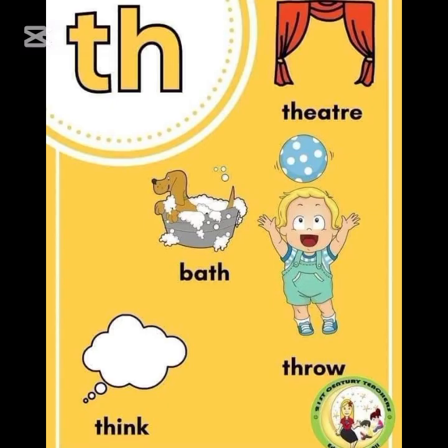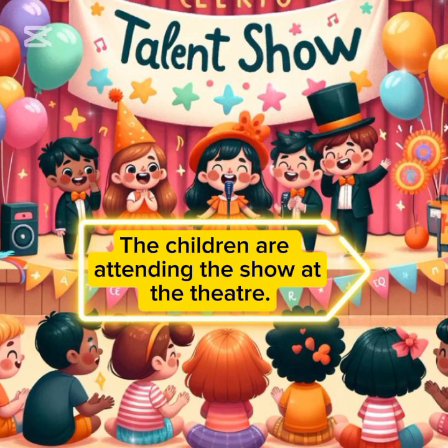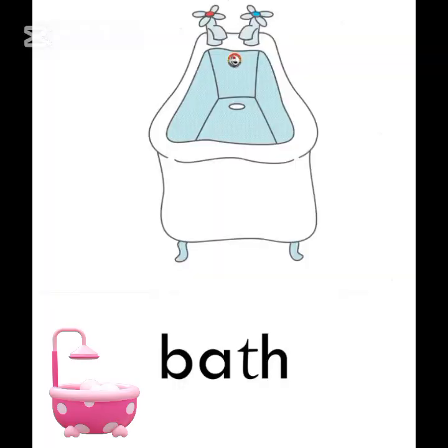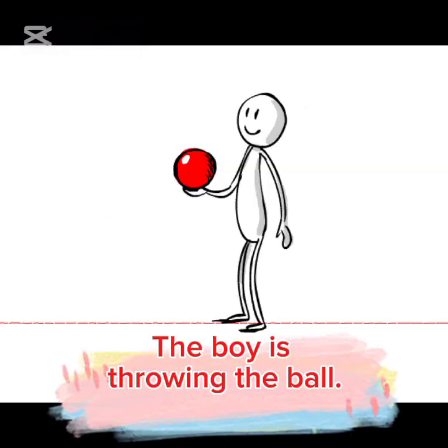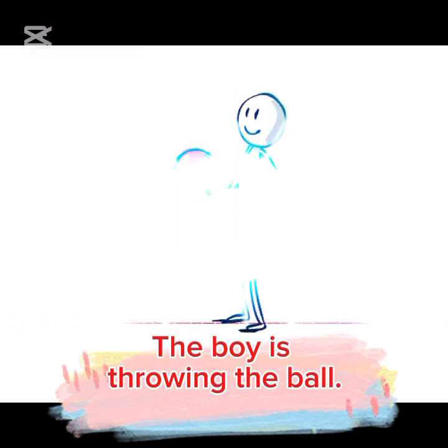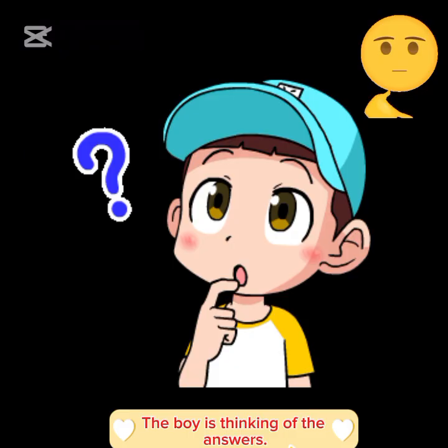Let's learn some words that have the sound. Theater. The children are attending the talent show at the theater. Bath. The dog is taking a bath. Throw. The boy is throwing the ball. Think. The boy is thinking of the answers.